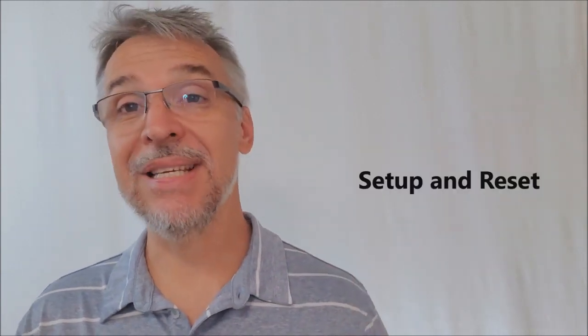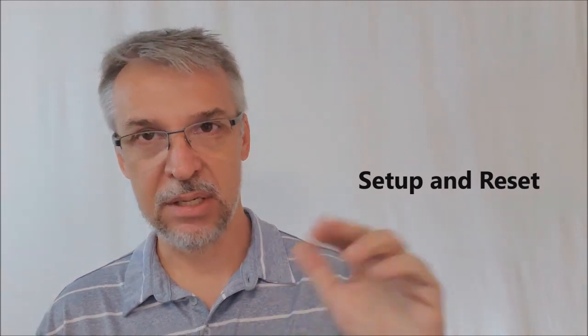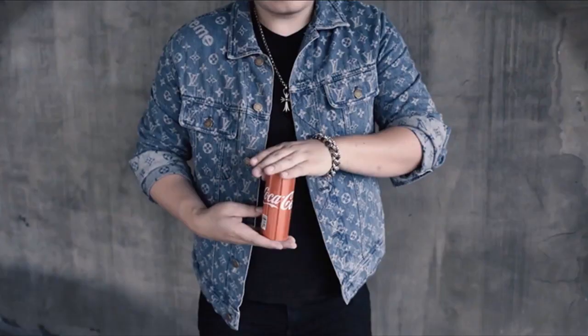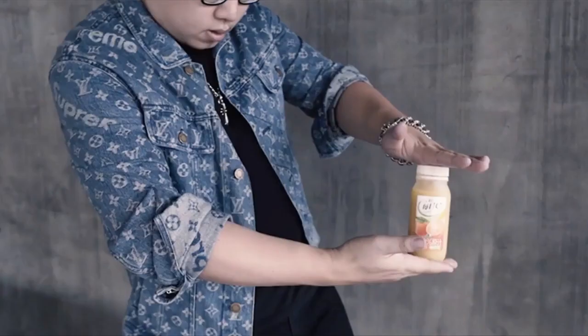How much setup and reset is there? All right, so I said that you had to be a distance away from your spectators. There's also clothing restrictions. You pretty much need to wear a black shirt and have a jacket. It just goes part and parcel with the method, but you gotta put that out there. If you're thinking about getting this and you're like, I wear short sleeves and shorts, you need to wear a black shirt and a jacket.